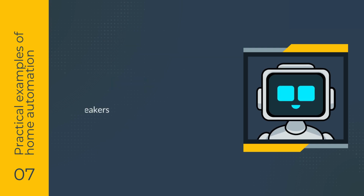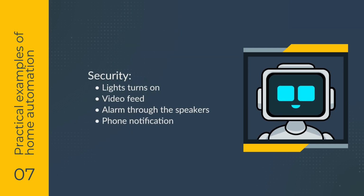When it comes to security, if there is movement at the front door, the entrance light turns on and a video feed from the camera appears on the dashboard. If an outside window or door is open at night, all lights turn on at maximum brightness and an alarm sound plays on the speakers. An alert is sent to your phone if motion is detected when everyone is away from home, or if a water leak is detected under the sink.